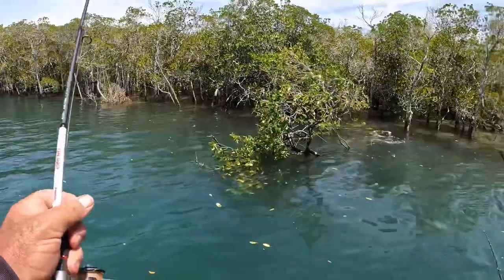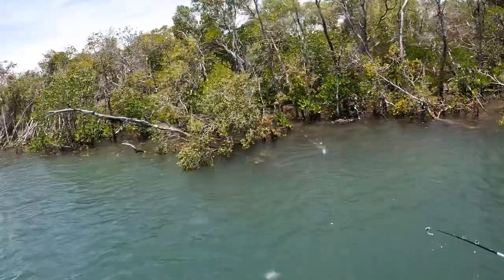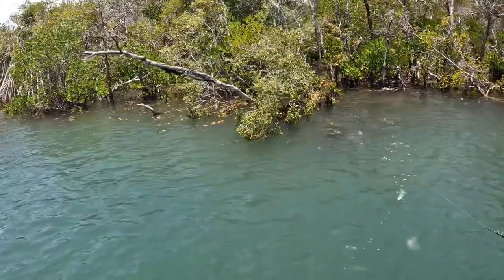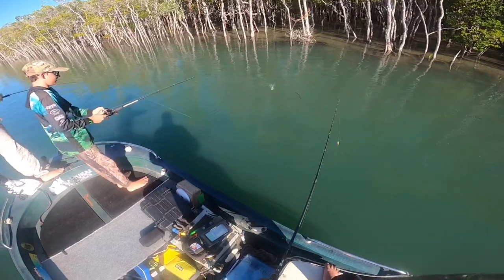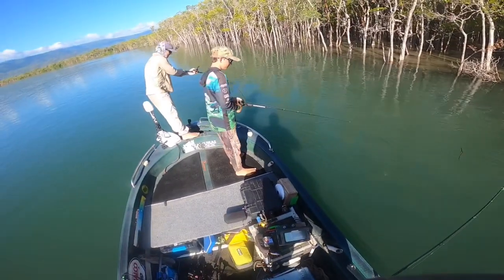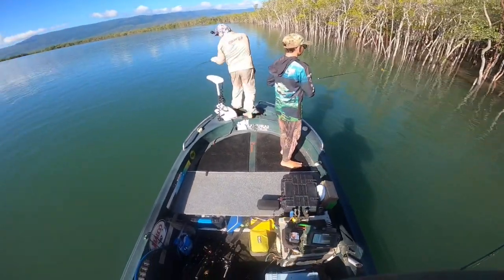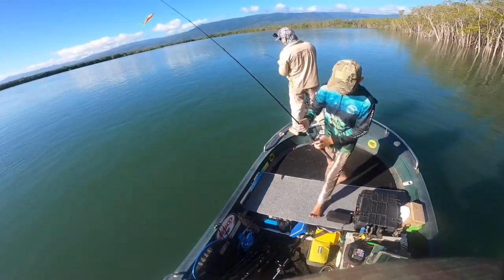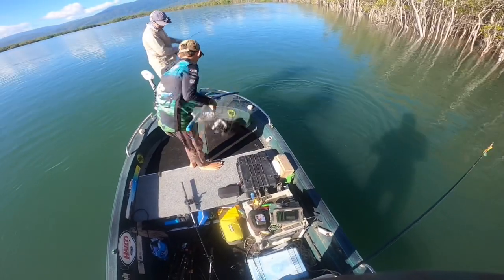Whoa! There's a barra right there, look. Oh, God, he hit him! Queenie, is it? It's a good trevally. You could be there a while, Michael. I've seen the flash. Tanum, get that net ready, buddy. You're going to need the net for this one. This is a good size GT. Got him.